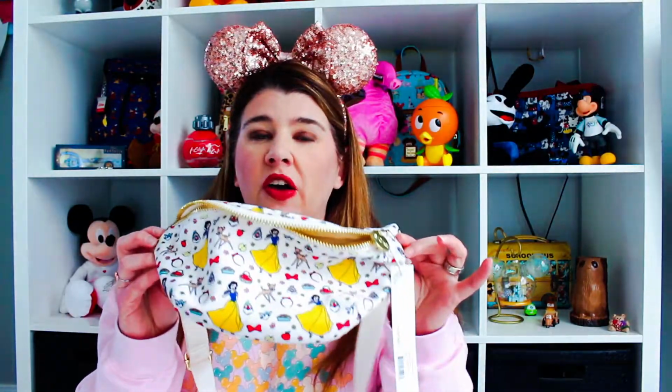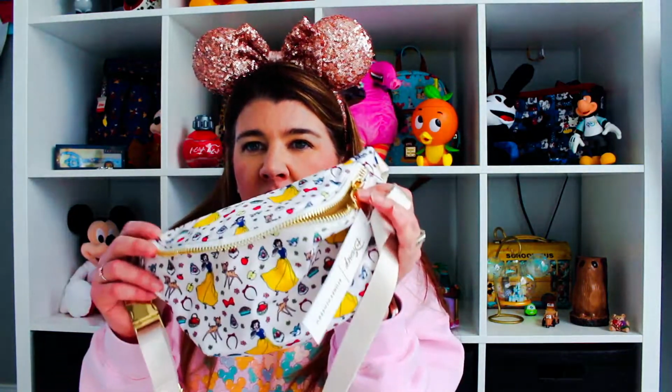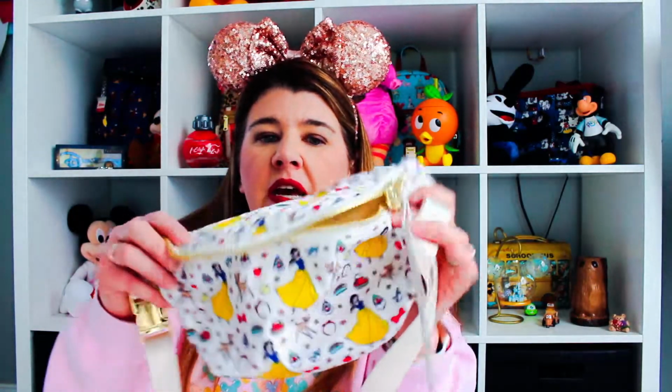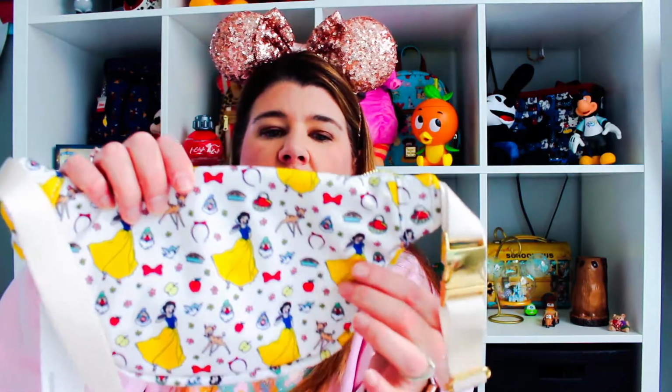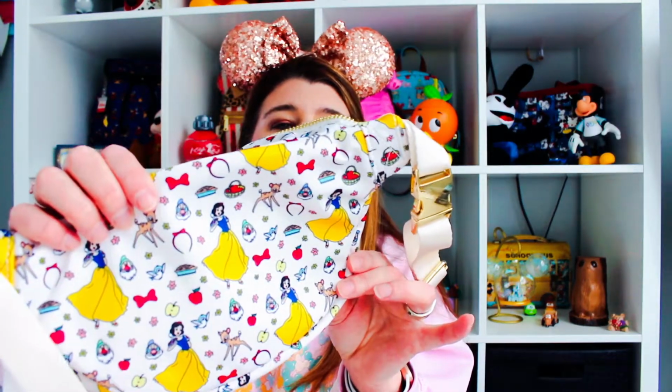Okay, if you have been here for a while, you know that Snow White is my favorite princess. And Stoney Clover Lane teamed up with Disney and has this princess collection. They have all different princesses, and this is called Fairest of Them All. So I picked up the fanny pack, and it kind of looked white in the picture, but when it came, it's definitely more of a cream color, which is fine. And then the pattern has Snow White on there, there's bows, there's a little deer, there's an apple. I see Doc and I think Happy, a little bird.